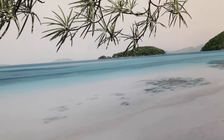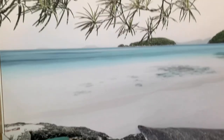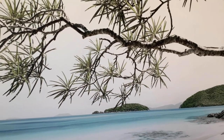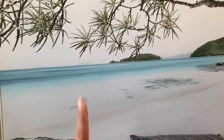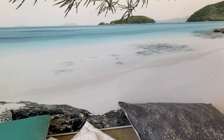As you know me, I'm from Hawaii and I love the beach. So when I saw this wall art from Home Goods, I fell in love with it, and this will be my inspiration here in my loft. As you can see, I will pull the color of the beach with my throw pillow. Of course, my loft is glam, so we'll see if I can pull it off.